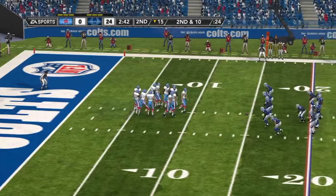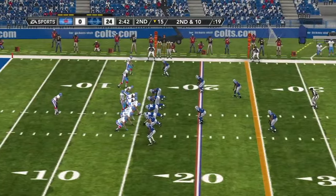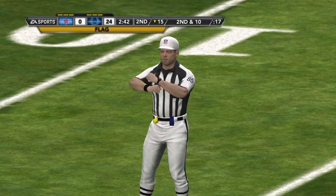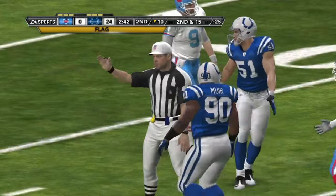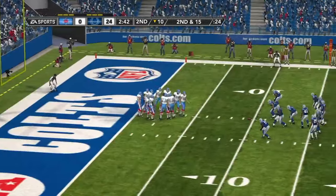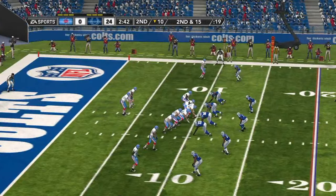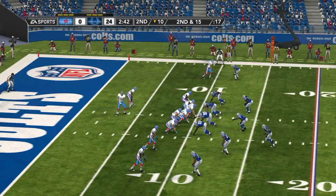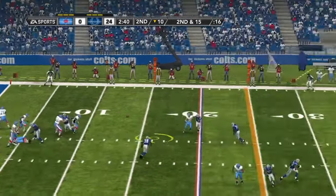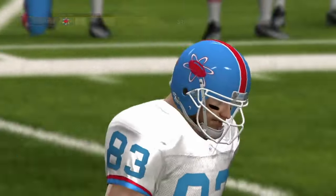They'll face second down and 10. Ball on their own 15. Someone jumped early down there. Well, no excuse there. The offensive line obviously knows the snap count, but I suppose it's easy to lose concentration with one of those big defensive linemen in your face. Looks for the safe short throw. Walter was the intended receiver on the play.